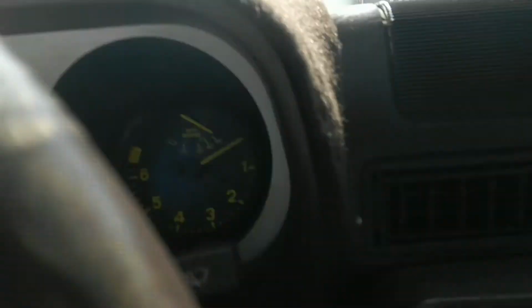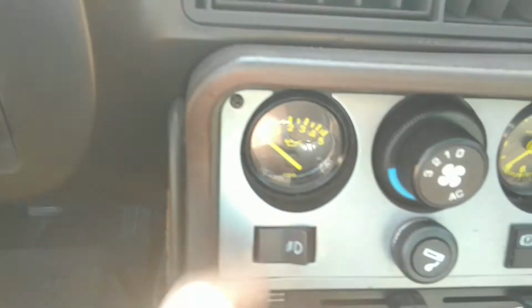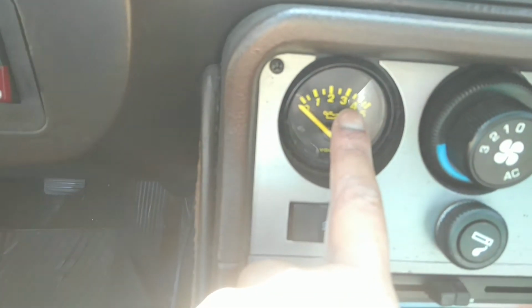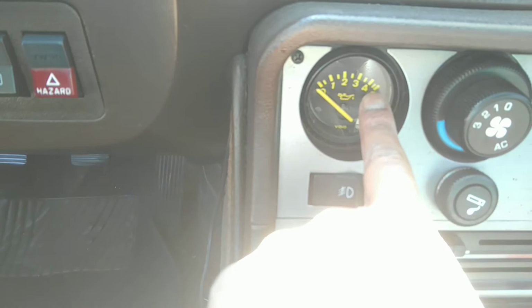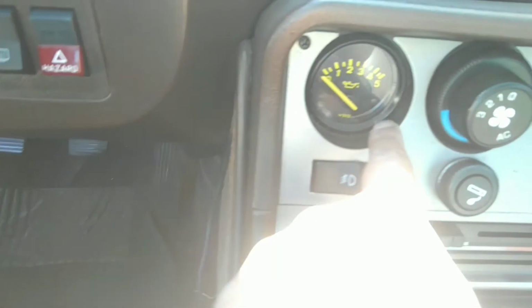The other thing I noticed, when it's running, the oil pressure is around 4. I read in a couple of places that apparently they're supposed to be like that. When you're beating it up, of course it does go higher.